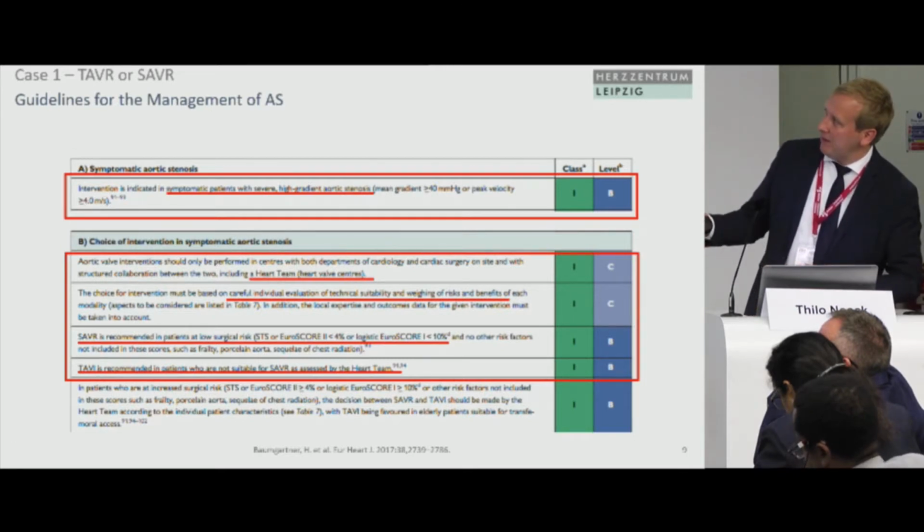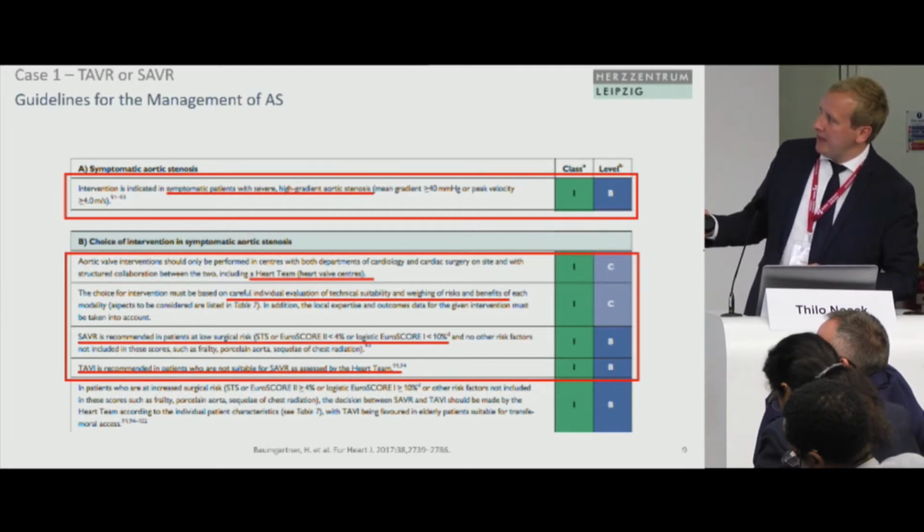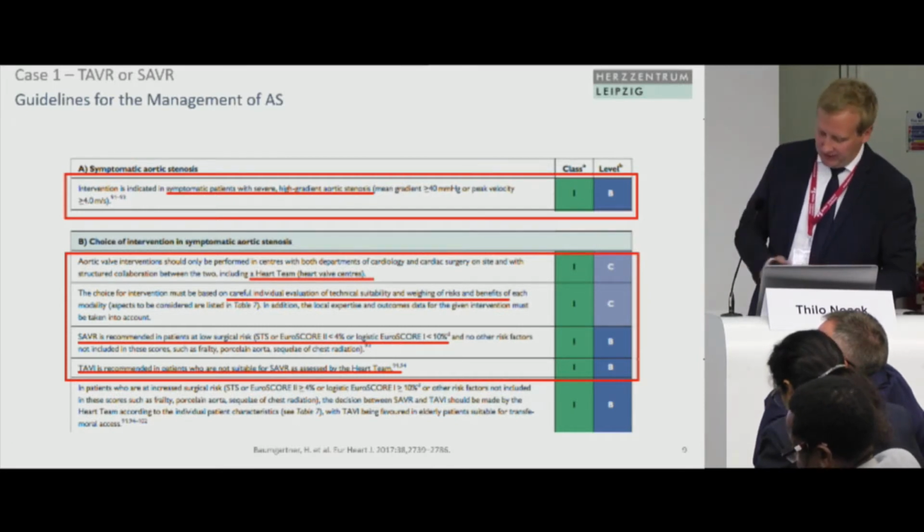The first thing is we should treat the patient with a heart team in a heart valve center. We should respect the individual evaluation of technical suitability and weighting of risk and benefit for this patient. A surgical valve is recommended for patients with an STS score lower than 4%, and TAVI, or TAVR, is recommended for patients who are not suitable for a surgical valve.